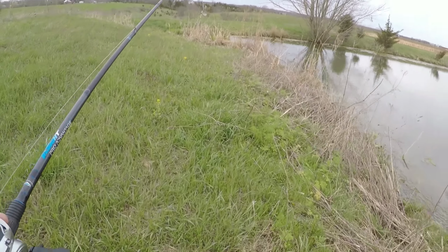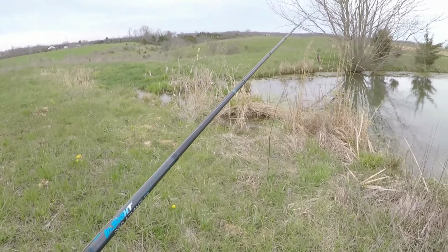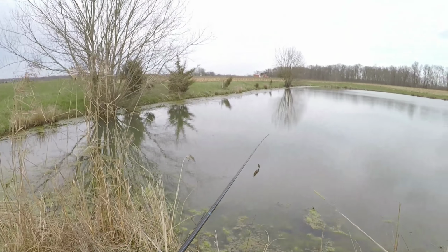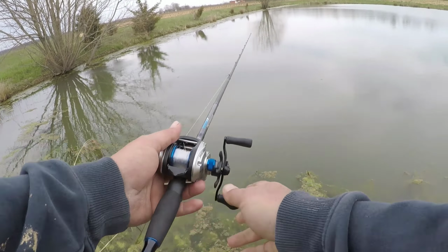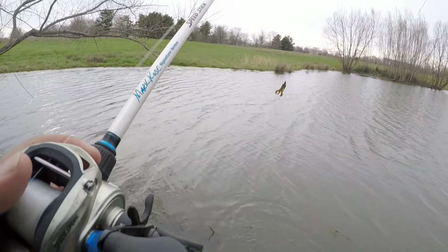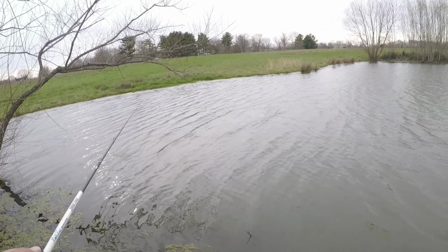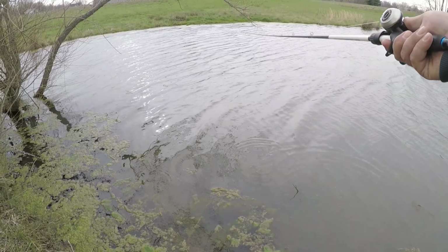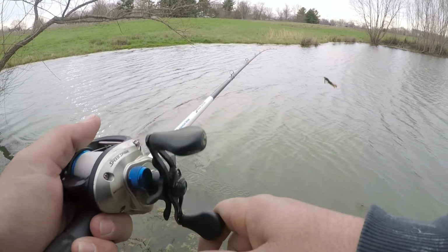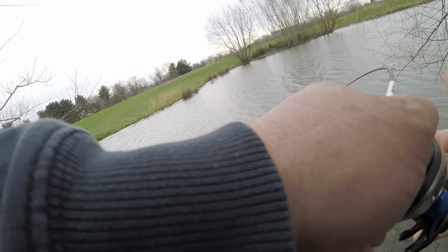Should have threw that jig. Huh? I'm gonna catch one out from underneath this tree right here. Saved it. Oh, I missed him again, Gino. He don't feel little. I got him that time.